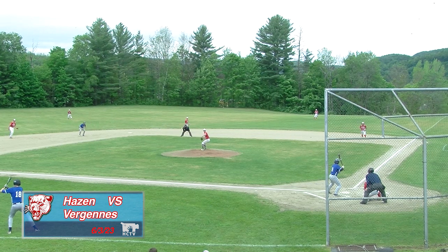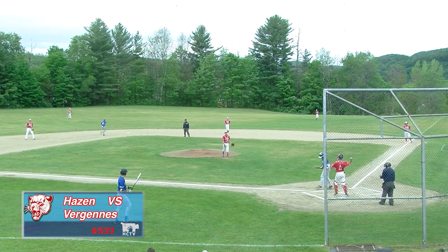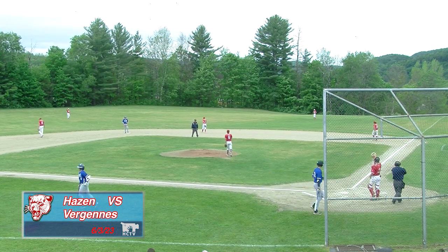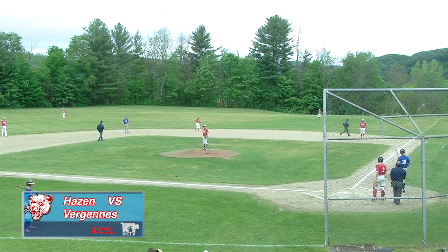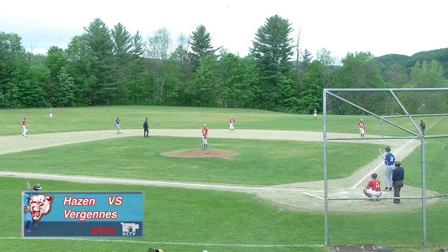Rooney now from the rubber, he'll kick and deliver. Swing and a miss. Strike three, so both outs for the Wildcats have been two strikeouts by Lyle Rooney. Folks, a lot of alumni in attendance today too. Both past, present, and well, future, I guess.